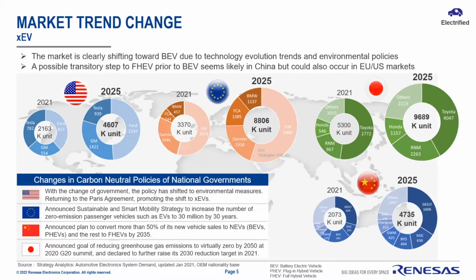So let's see market changes in xEV. As you know, on a long-term trend and carbon neutral policies to 2050, the market is clearly shifting toward battery EV. So with the accelerating shift from conventional gasoline vehicles to electric vehicle, that is xEV, a possible transitory step to battery EV seems likely in China, but it could also occur in EU and the US markets. So Renesas is focusing on xEV applications also.